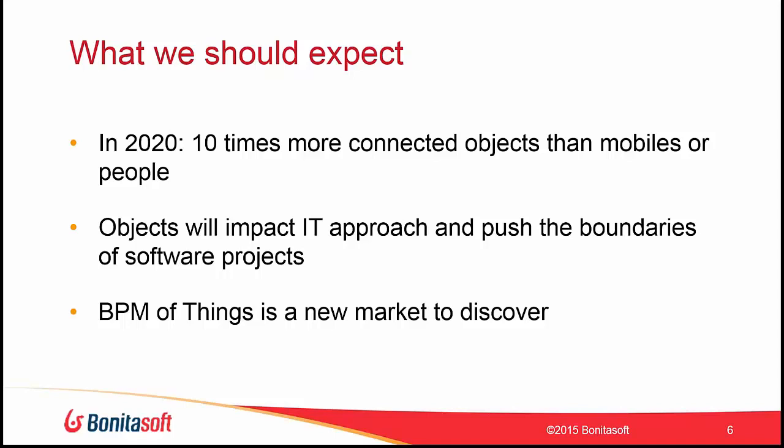These are going to change in a lot of ways the HR approach we have when we deal with projects, and we're going to have to think about different methodologies to conduct projects. Different businesses also are going to open around these objects. So we believe at Bonitasoft that BPM of Things could be a good match to create a new market, mixing business process management and connected objects of the Internet of Things.